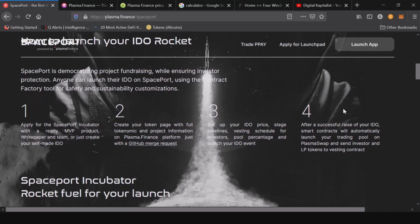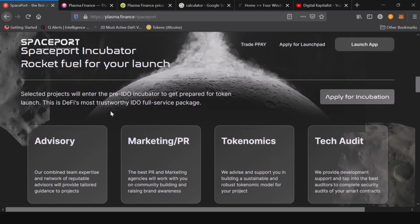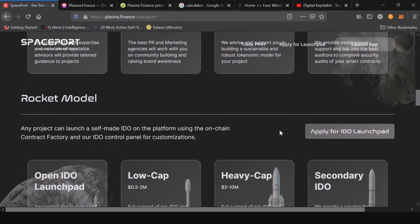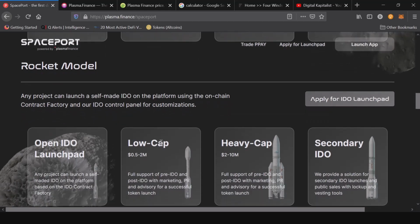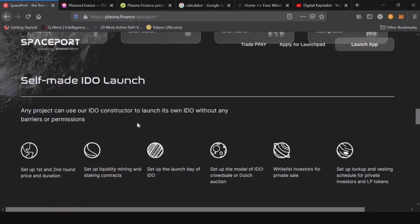So, how do you launch your IDO rocket? Apply for Spaceport Incubator and all that. Step 1, Step 2, Step 3, Step 4. Everything is there. Spaceport Incubator, rocket fuel for your launch. There's advisory. There's marketing PR if you apply for incubation. Then there's tokenomics. Then there's tech audit. They do everything for you if you do that. And if you don't want to, you can just go by the rocket model. Any project can launch a self-made IDO on the platform using on-chain contract factory and our IDO control panel for customizations. That's great, right? Everything is done. Self-made IDO launch. You just want to do it on your own, you can do it on your own.